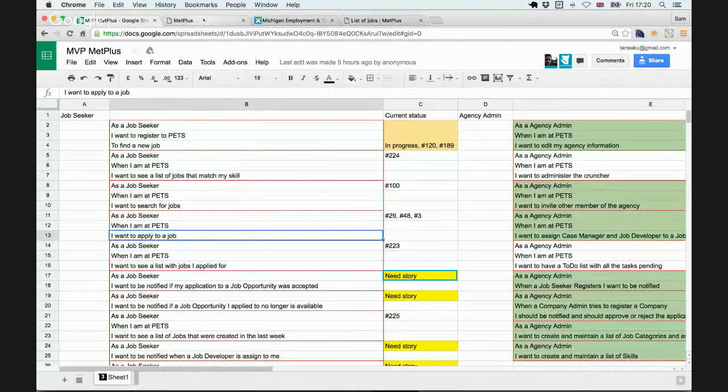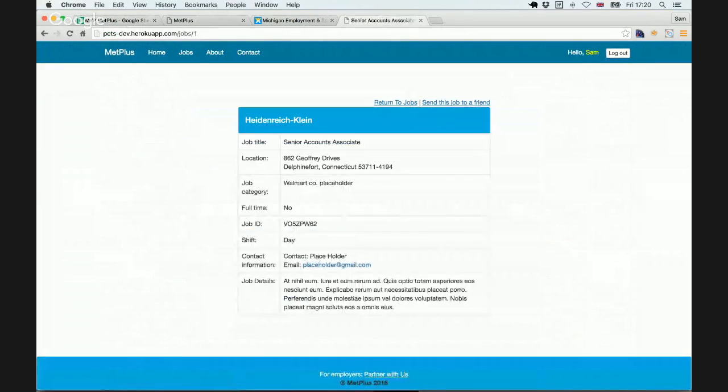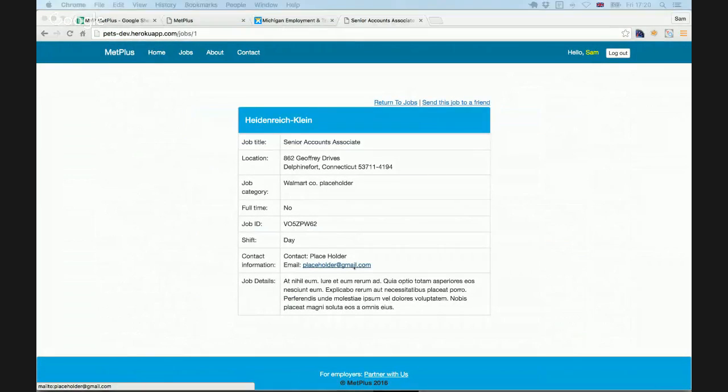So let's imagine that I've gone through the search process and I've found something that I'm interested in, and then contact information. I want to apply, so I guess I would email this person. Okay, that's all right. Send this job to a friend. That I guess is a placeholder.